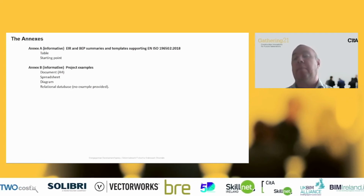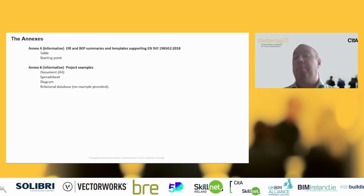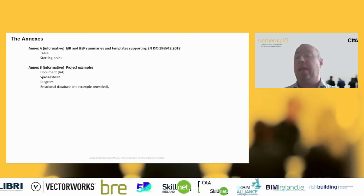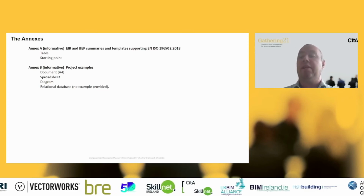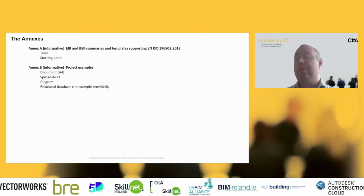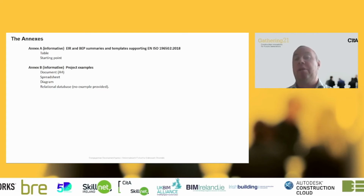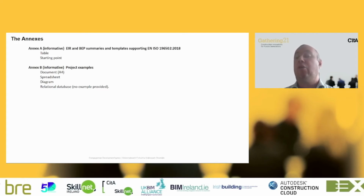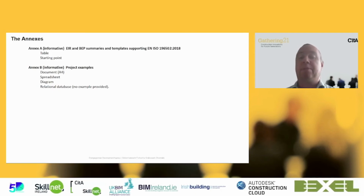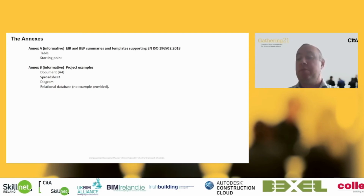We started looking at examples, and I suppose this is why your template didn't work, because originally we produced a template that was a spreadsheet, and the feedback was that it wasn't flexible enough. So what we did was give an example of using a very simple A4 document with tables. Then there was an Excel sheet. And then we said there are other ways of communicating this information graphically. It could be communicated by diagrams, by mind maps, or other kinds of documents or process maps as well.